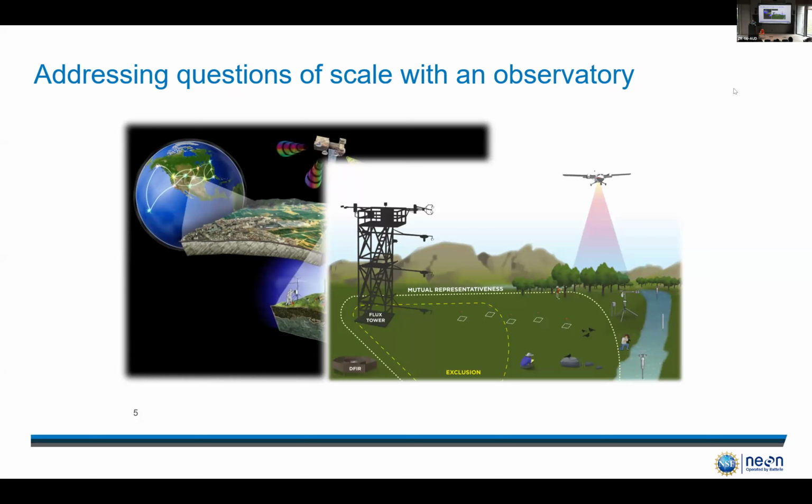So here we have a kind of conceptual figure with the flux tower at the center. And then we have the solar arrays going off into the main wind direction. We have people in the field actually making observational samples within this area of what we call mutual representativeness. So those samples that we're taking are kind of representative of what we're measuring at the flux tower and what we're getting with our airborne observation platform. And then you start thinking, okay, we still need to link in those aquatic environments. So measuring similar variables across mediums. So there's a lot of complexity that goes into this.